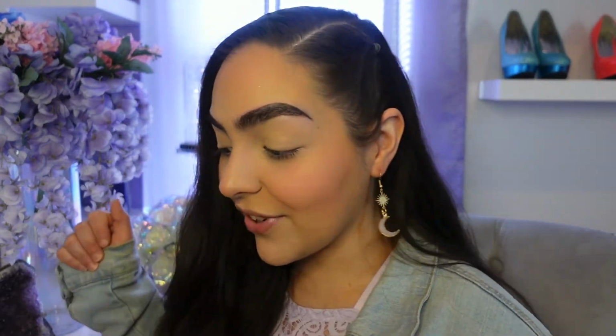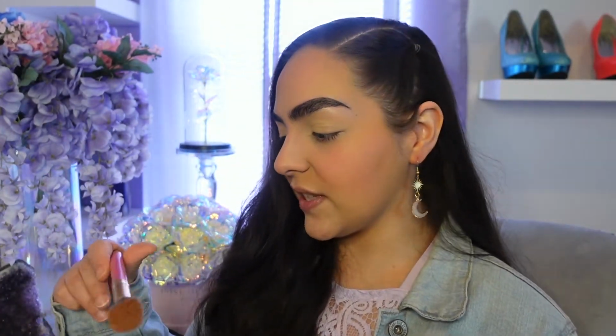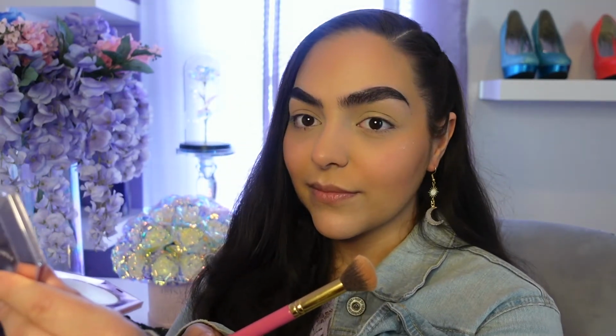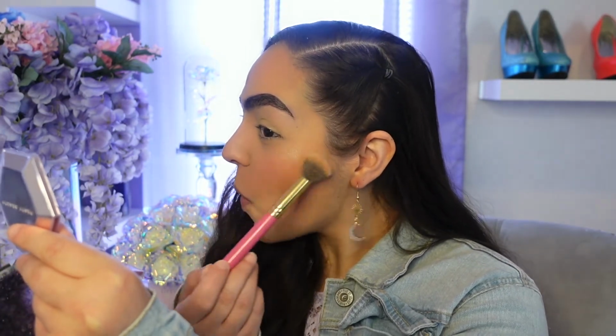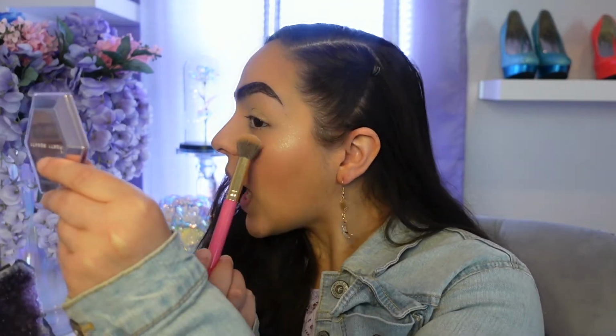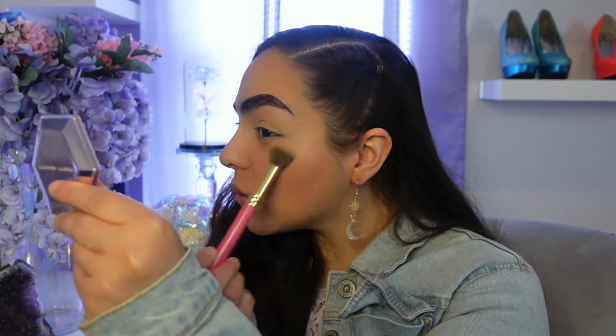So if I could find my highlighter brush. So I'm gonna go in, it's actually a very dense brush. This is from Alamad Cosmetics. If it had a name, it doesn't have one anymore because I use it every day. So I don't know the best way to apply this, but we're just gonna go. Oh yeah, this is straight glitter. Wow.